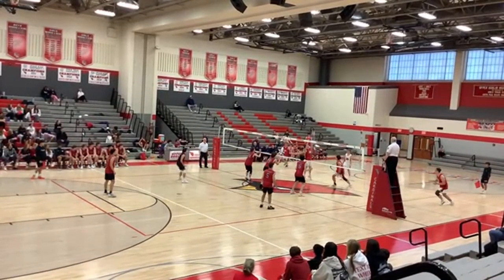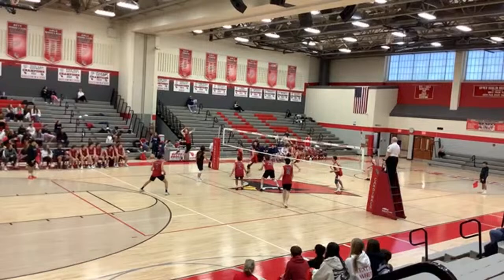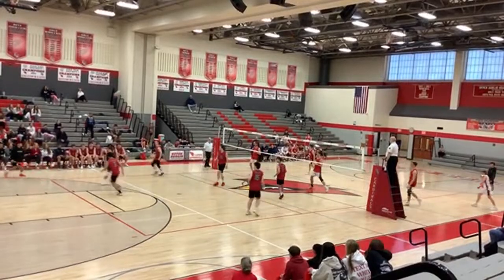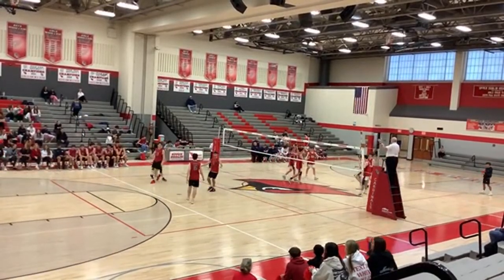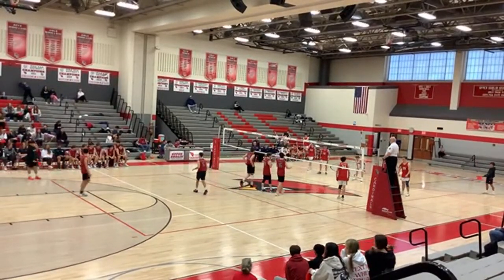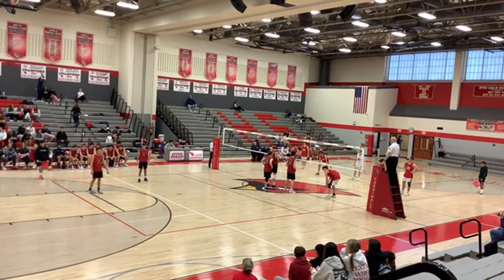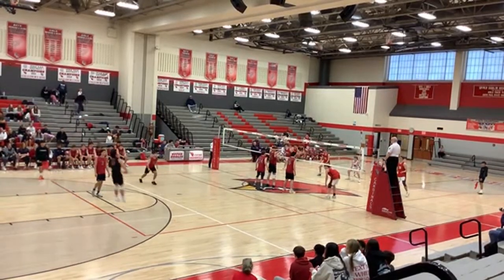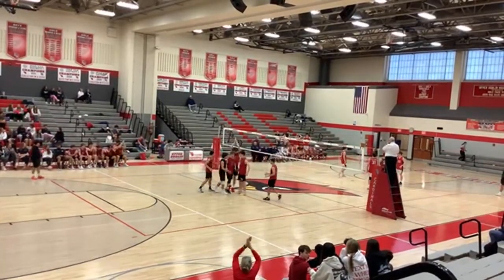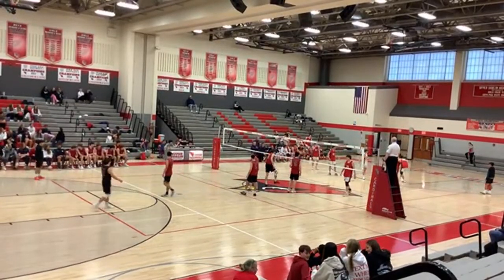Nice serve, great pass. Right off the block, great pickup, out of system, UD. Oh, great attempt by libero, sailed a little too far out of bounds. Great serve, Justin. Looks like CB East thought that was heading out. They both dodged the ball right as they're going up for it.